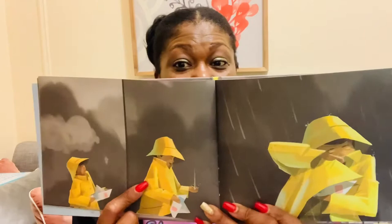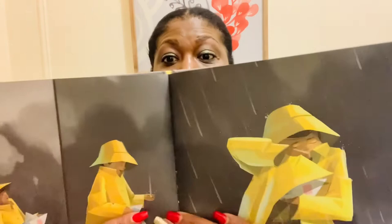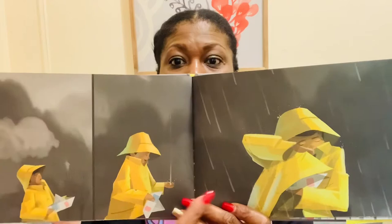And it has started to rain. What do you think will happen to his paper boat? Look what he did. He's covering it under his raincoat. So, what's next? Ooh, wow. That is a lot of rain. We can hardly see him in there because of so much rain, but he's there and he's going somewhere. Let's see where he's going.